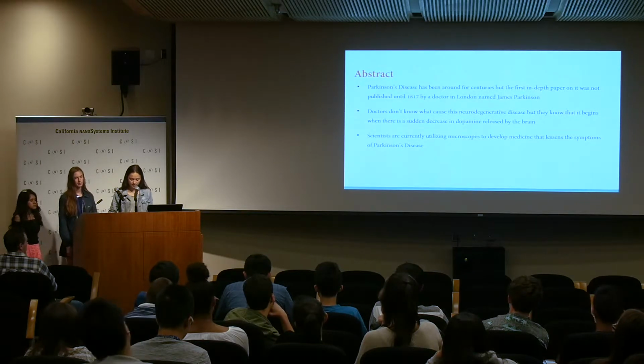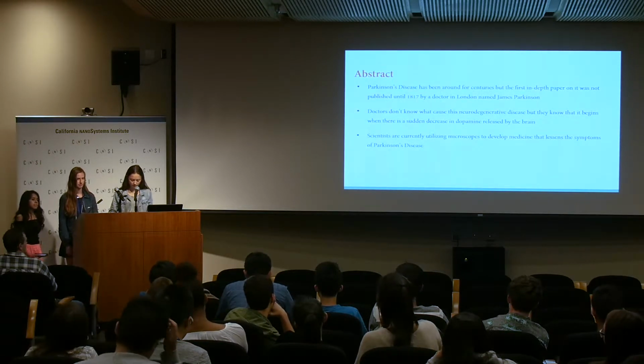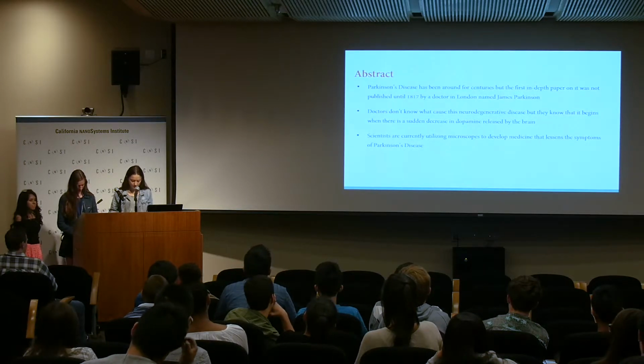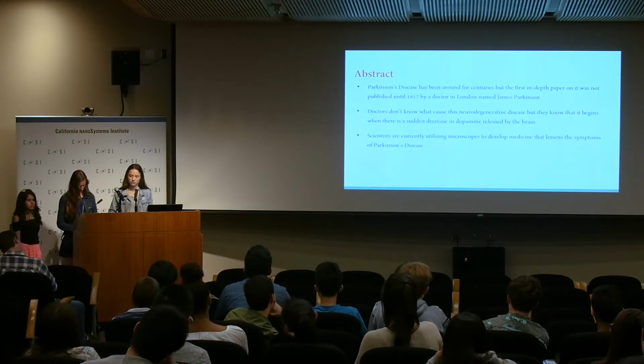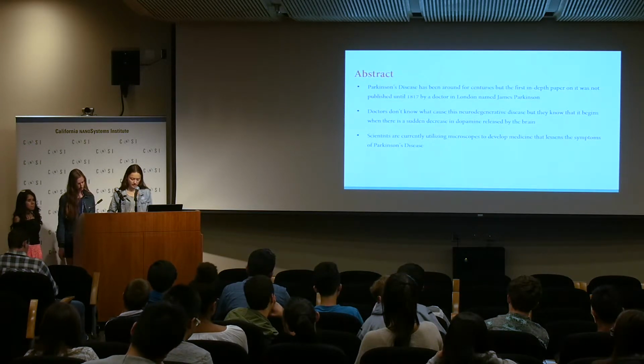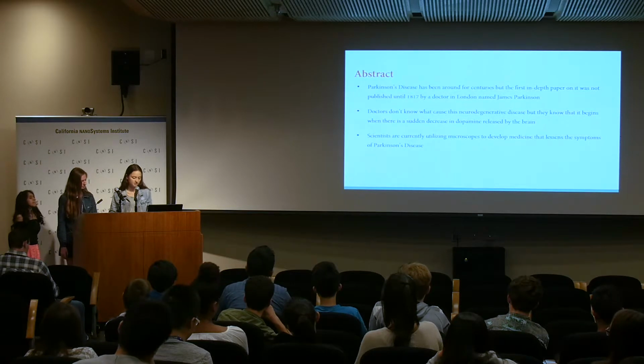Despite knowing the symptoms of the disease, the scientists have not been able to figure out why the sudden decrease of dopamine in the brain occurs. Recently, scientists began studying the brain using microscopes in order to search for ways to cure this disease or for a stronger and more effective medication to lessen the symptoms.